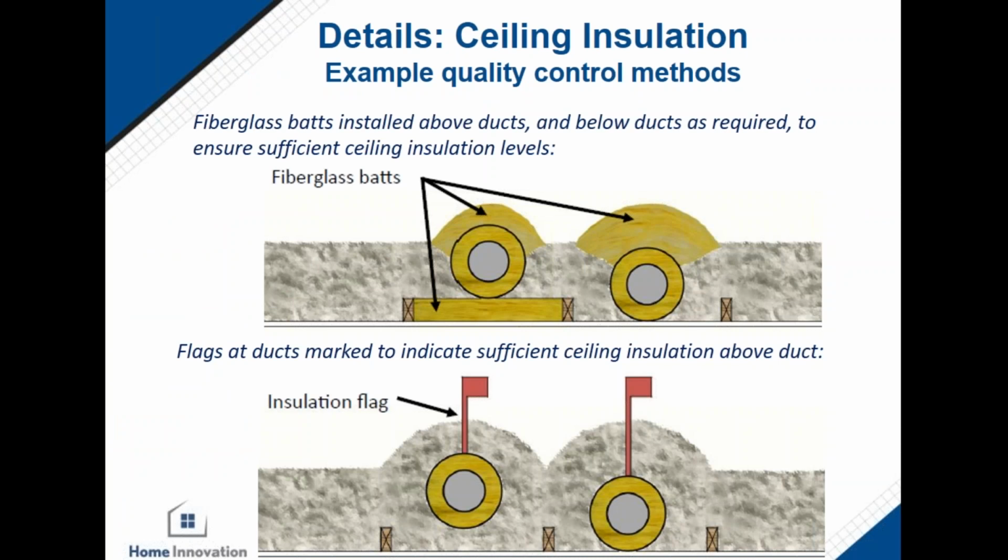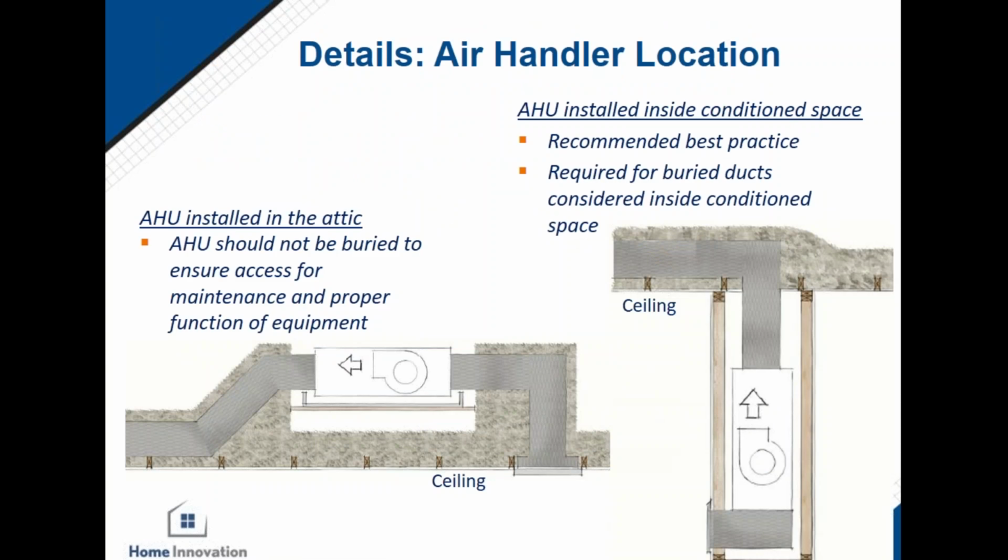Ceiling insulation again, we need to make sure that we have the right amount of ceiling insulation above the ducts and below as required. Here are two examples of quality control for that. The top one, I'm using fiberglass bats on the left image above and below. So the idea would be to install those bats after the ducts are installed, and then the insulator can come along and install the ceiling insulation. Another method is to install flags at the ducts that are marked to indicate the sufficient ceiling insulation above the duct. And again, those are just two example methods of providing some quality control for the ceiling insulation.